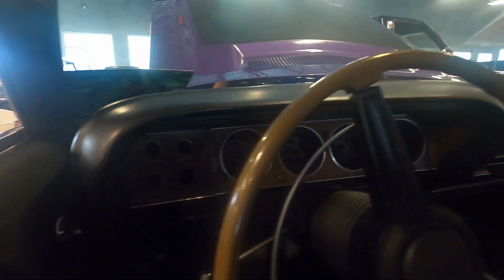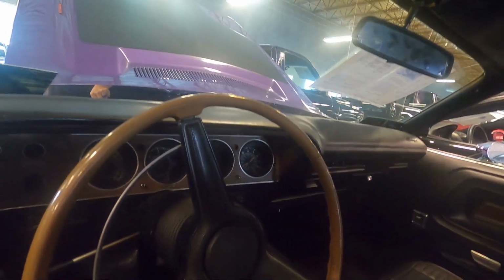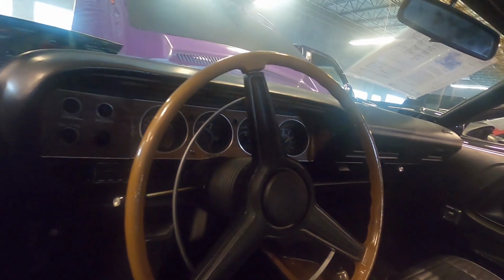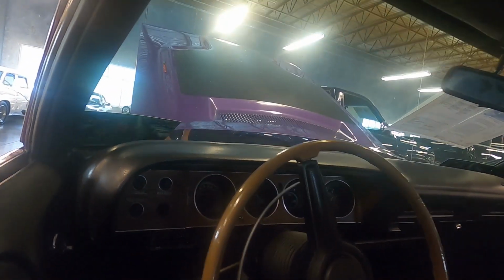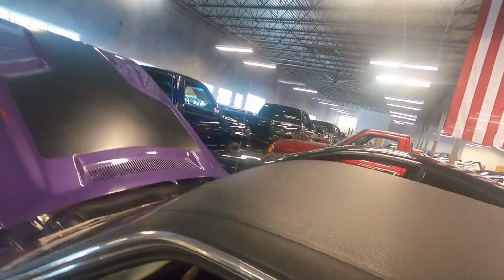And it looks like that may be the original dash with the original wood grain in it. If not, it was changed well while I was in high school, which was many years ago, I think. I don't know, but it has the wood steering wheel as well. So that's another cool car.